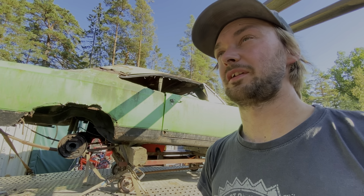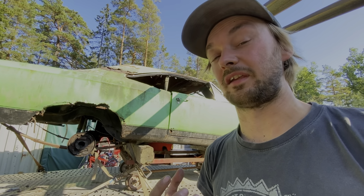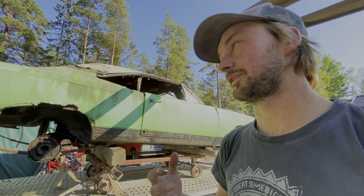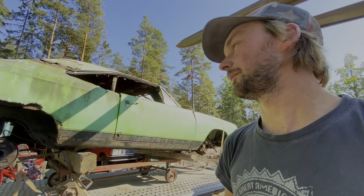But besides that, I really want to get this thing running and driving in some capacity, so that it is a car again. I'm gonna send in the paperwork so that I can start the process of registration, so that we can somewhere down the line get plates for this. So yeah, we'll see. But I'm really, really excited. I hope you want to see more of it.